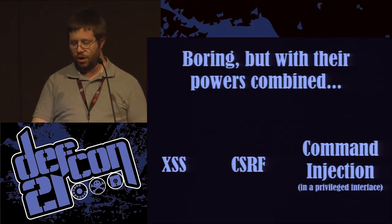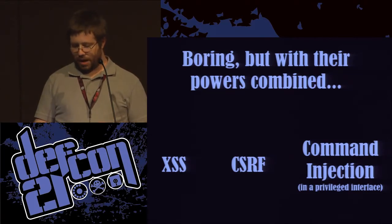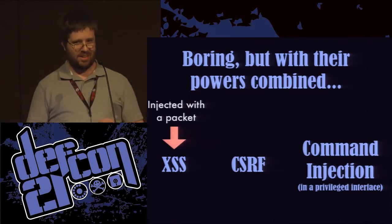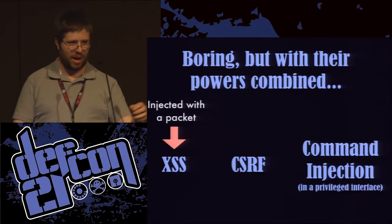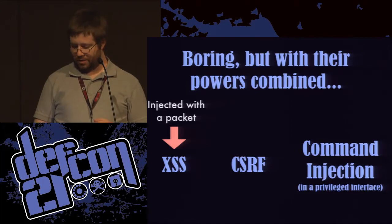That's kind of cool. But you have to be logged in to do it, so who cares? But if we combine these exploits, let's say our cross-site scripting is triggered by an injected packet that we send to this thing. It doesn't have to be directly to it. It can be anything that it sniffs. So we send a packet to this thing. That's a cool way of triggering XSS. Cool. Better than, you know, phishing emails or links on Twitter and things.